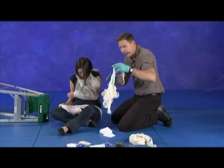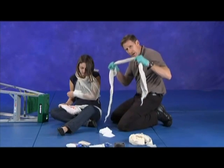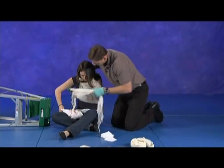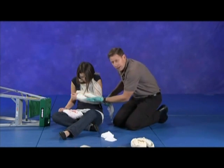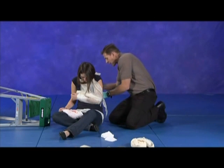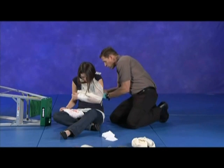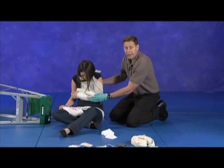Now what I can do here to further immobilize her arm is I can take another triangular bandage and I can wrap this around her. I'm just going to go underneath your arm here. And then I'm going to wrap this around right along her arm. You can see her arm is here. I'm going to wrap this right along her arm, and then I'm going to tie this in the back. And by tying this in the back, you'll see that we've completely immobilized her arm. And now her arm is secured against her body.